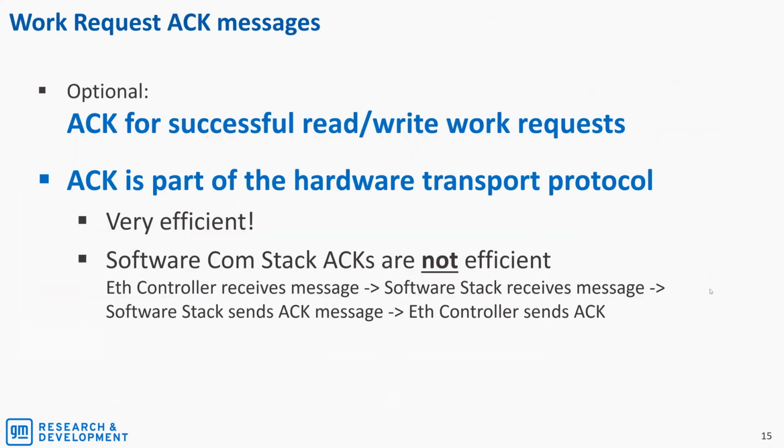One short note about acknowledgement messages. ARDMA has support for optional acknowledgement messages for successful read and write work requests, and acknowledgements are part of the hardware transfer protocol, which means they are very efficient. In contrast, software comp stack implemented acknowledgement messages are usually not efficient. And the main reason for that is that there's multiple handoffs between the communication controller hardware and the comp stack involved for software acknowledgement messages.